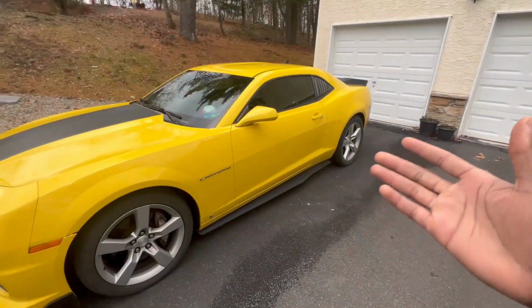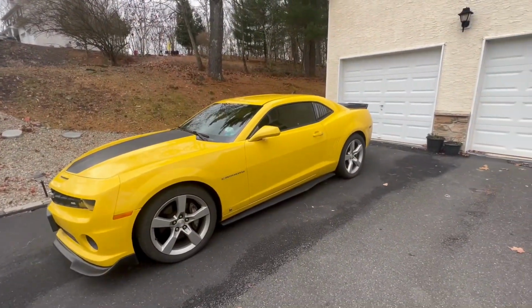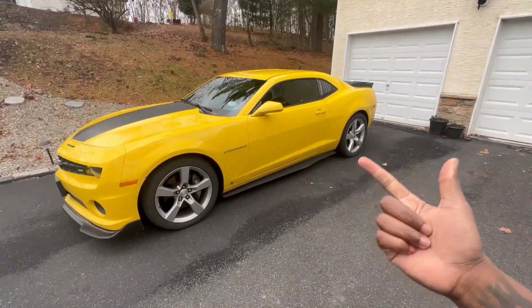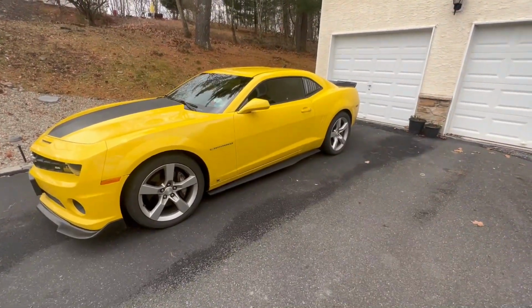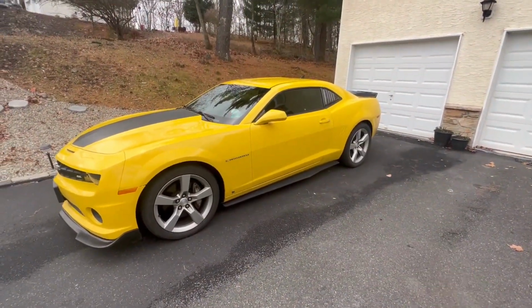I don't really drive this car too far. I only drive around the Stroudsburg, Mount Pocono area, so I'm not really doing that many miles. My work is 15 minutes away from my house, and my school is about 15 minutes away as well. My girlfriend is 10 minutes away, and the gym is like 3 minutes away. So I don't have that many commutes that are super long.